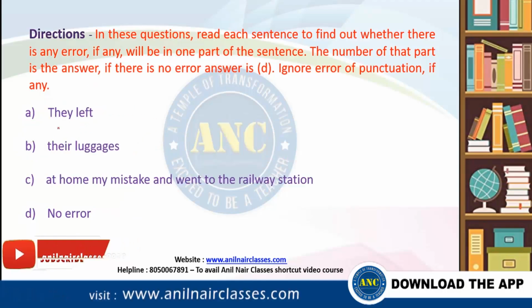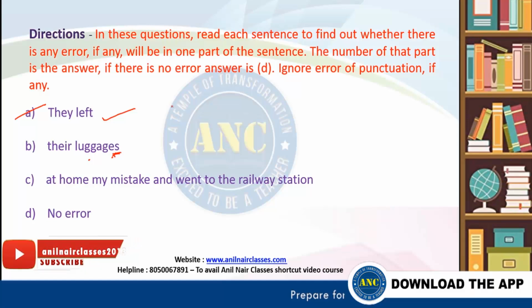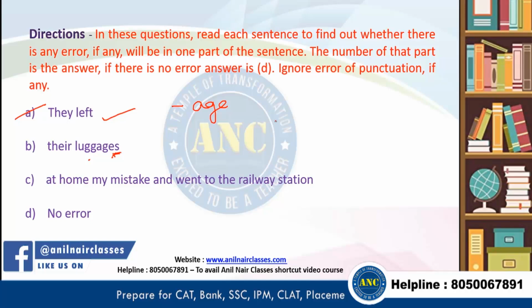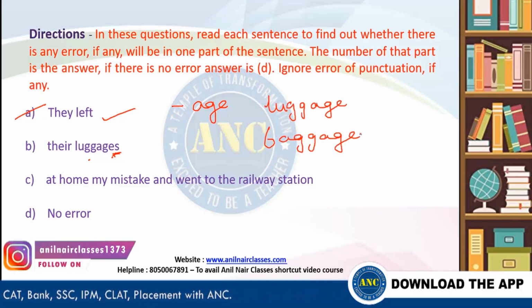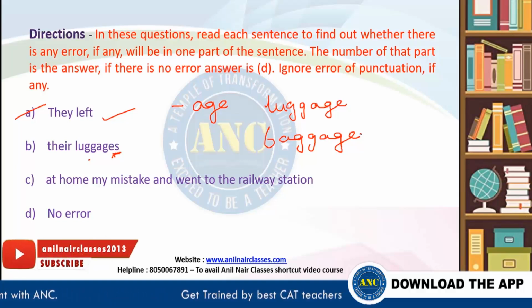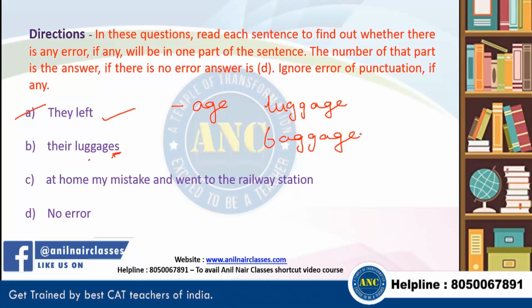They left. Who left? They left. Subject verb agreement, fine. This is perfectly fine. Get rid of it. They left their what? Luggages. Now luggage, remember when I told you there are words which are present only in the singular form. The common ending I told you is AGE. In that AGE format, I said luggage, baggage. These are always present only in the singular form. There is no plural form for them.